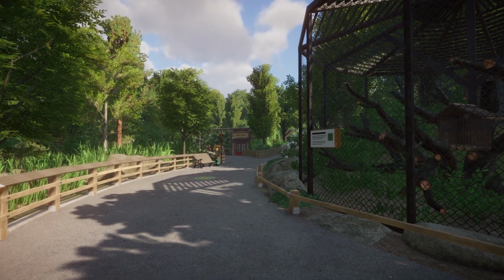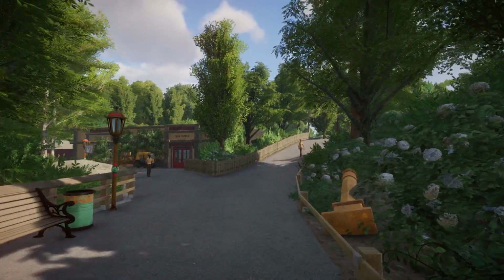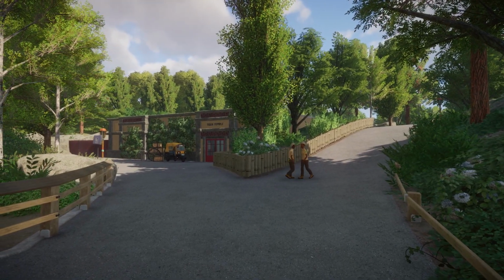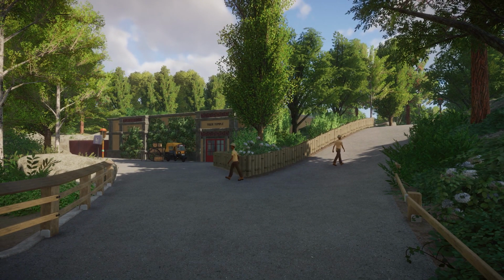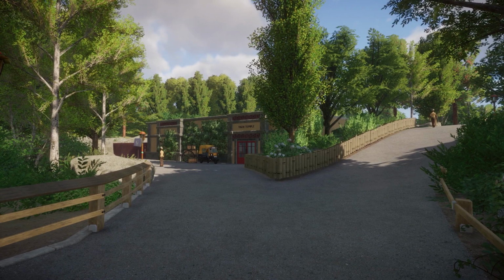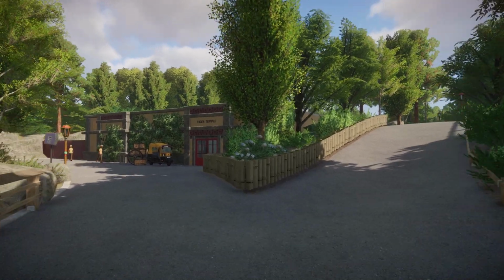Okay then, the tiger area. It's almost 100% copied from Kolmården Zoo Tiger World. I have mirrored the building and painted it yellow to make it fit into the surrounding area. I'm very happy with how the exterior turned out. I'm not as happy with how the interior turned out.